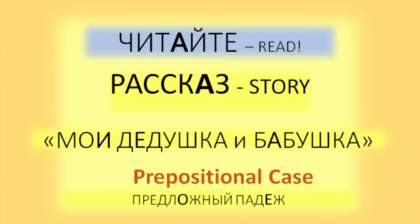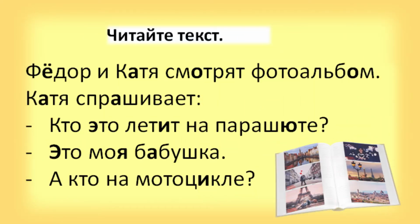Читайте рассказ. Read the story. Мои дедушка и бабушка. My grandfather and grandmother. Читайте текст. Read the text. Федор и Катя смотрят фотоальбом. Fyodor and Katya look at the photo album.